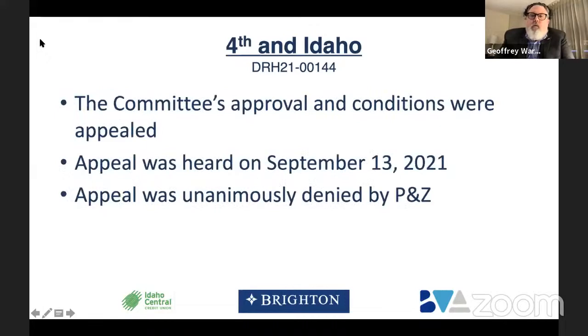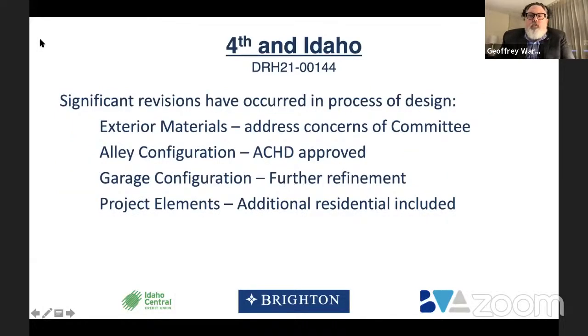So, as Josh indicated, there was an appeal, and planning and zoning denied that appeal. So tonight, as a result of the revisions that have occurred in the design process, we have modified the exterior materials on the main tower to replace the GRFC with metal panel to address the concerns Josh identified. We worked with ACHD on a configuration of the alley that was acceptable to them. There will be no excavation of the alley, although it will be redeveloped to address utility needs and drainage within the structure, but there'll be no elevation gain. And as a result of that, the height of the lowest parking deck elevated slightly, and we'll talk about the consequences of that later.